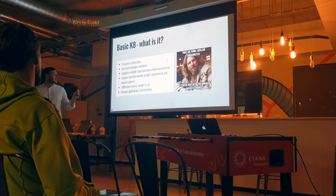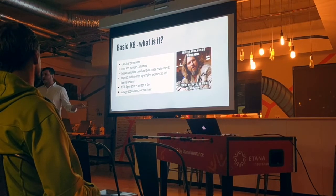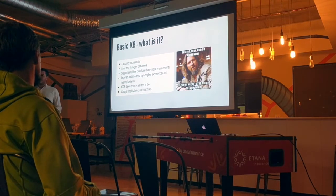Funny enough, people think that Google owns Kubernetes. They don't. Kubernetes is completely open source. Less than 50% of the commits come from Google. So you've got the majority of people just giving their time to Kubernetes that aren't at Google.